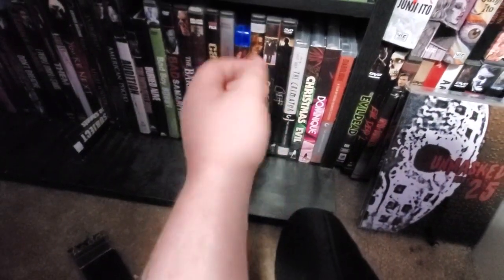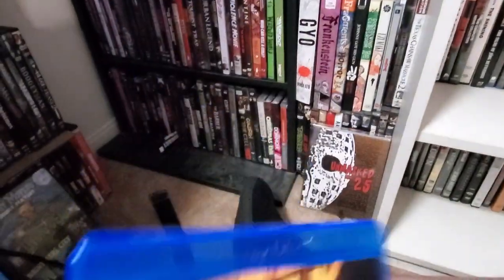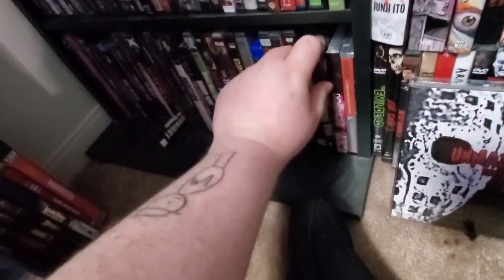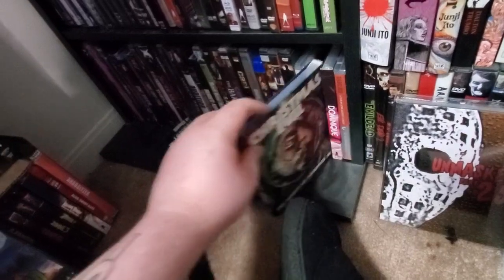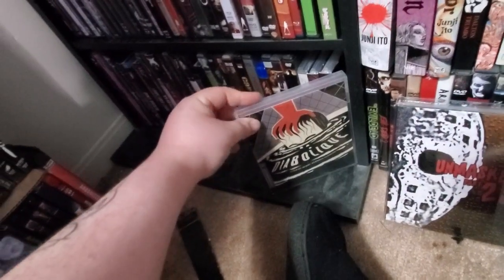Climax is good. I really like Climax. I saw that when it came out, on an empty stomach and a couple of beers, and I really liked it. I still really like that one. I like The Cremator. The Cremator is really great. I really think that's an amazing film. Christmas Evil, also known as You Better Watch Out. This is a really great one. Diabolique. I love Diabolique.